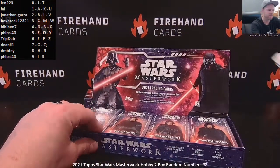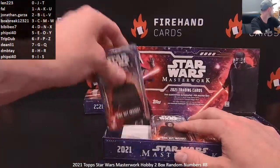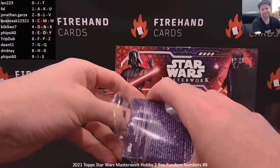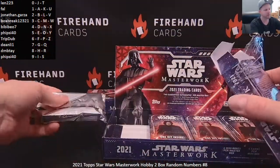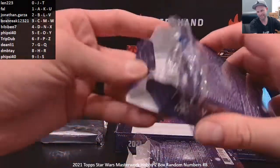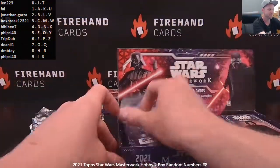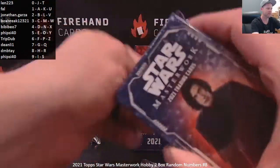Mosaic case. You know, that's a 20 box case of Mosaic baseball. If you win that case, if you decide to open it, you're going to be opening a whole lot of packs. Mosaic baseball. It's called Quick Pitch. Mosaic Quick Pitch case.